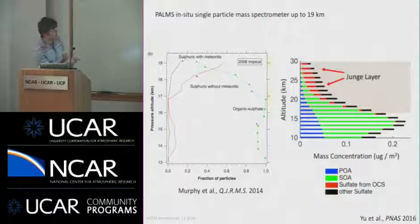And then this is a figure from a paper by Pengfei Yu in 2016. This is just a modeling study. And what he does there is try to attribute the chemical origin of all the aerosols in the stratosphere. So up here, blue is primary organic aerosol, and that's essentially just POA that came from the troposphere and then gets transported into the stratosphere. This green is secondary organic aerosol, a lot of which is also just transported into the stratosphere. And then red is sulfate that's created from OCS photolysis, and black is the other sulfate.